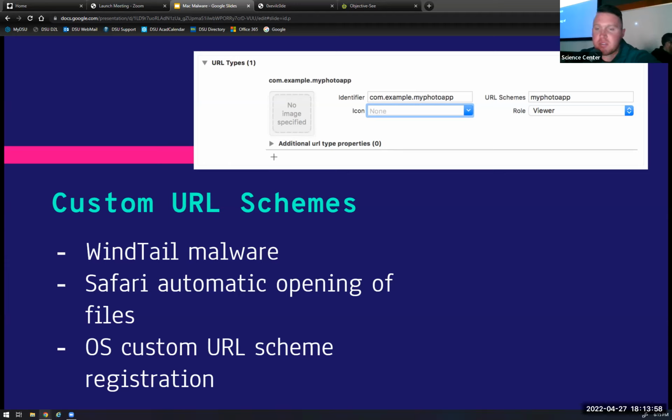The exploit itself uses JavaScript in order to execute the application from the site, as it is technically making a request to the custom URL scheme, which points to the malicious application.